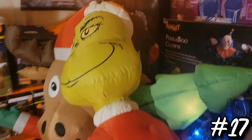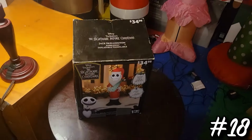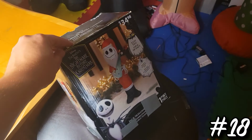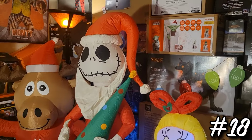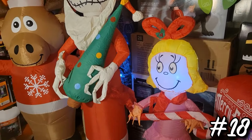And for the next inflatable here, it's time to get spooky. As next up here, we've got my Jack Skellington inflatable from Walmart. This guy's an awesome one. He originally retailed for $35 and was sold at Walmart in 2019. And he's an awesome one. I sometimes use him for Halloween, but usually more for Christmas because he has the Santa outfit on and everything. But yeah, he looks cool.